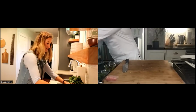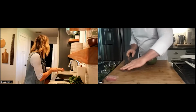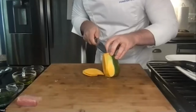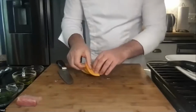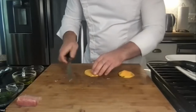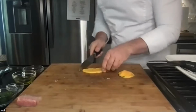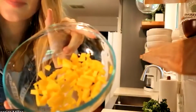Then what we're gonna do, we've got our mango. We will just cut off the top. Then I'm going to slice through the mango. Now remember, you've got this big stone in the middle. So I've made some really thin slices. Then what I'm going to do is just turn them into matchsticks, and then turn them around, and then turn them into nice small dice. That is brilliant. That looks amazing.